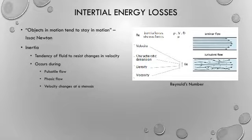Next slide. Okay, objects and inertial losses. This is not Einstein, this is Newton's quote. Objects in motion tend to stay in motion, right? So this is inertia. Objects at rest tend to stay at rest. So there's a tendency of fluid to resist changes in velocity.